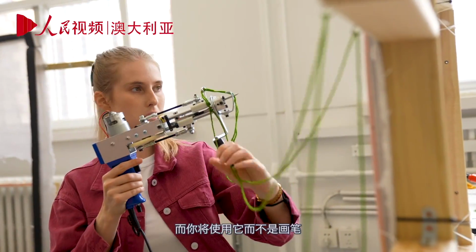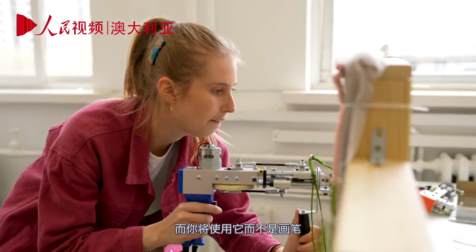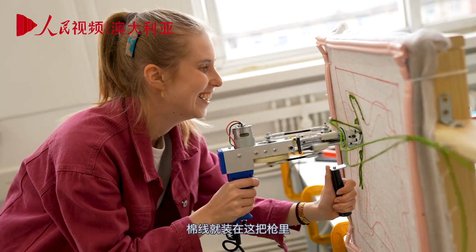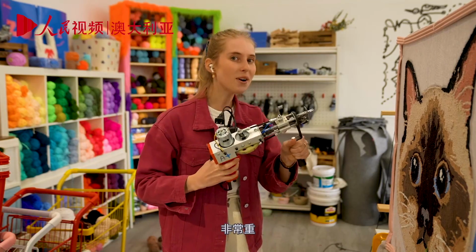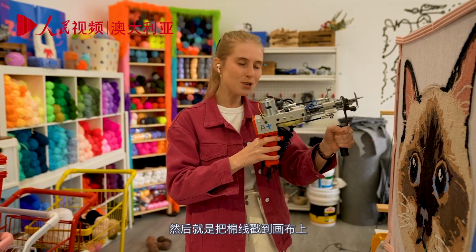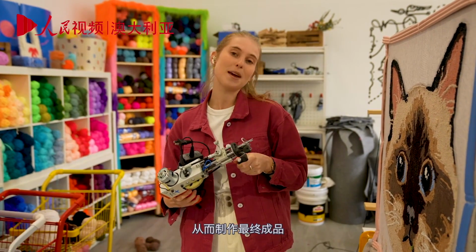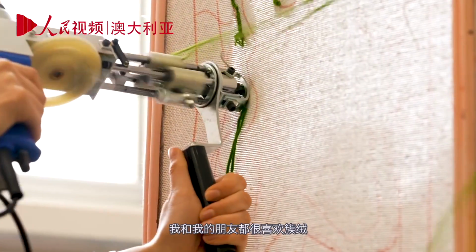You actually use this instead of a paintbrush. This is what it looks like. It is a yarn gun. Basically, yarn is loaded up into this gun. It's very heavy and you use it to pump yarn into your canvas, and that is how you make your final design. My friends and I love going tufting.